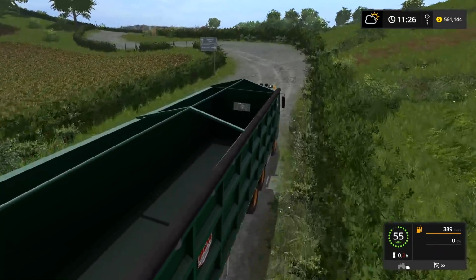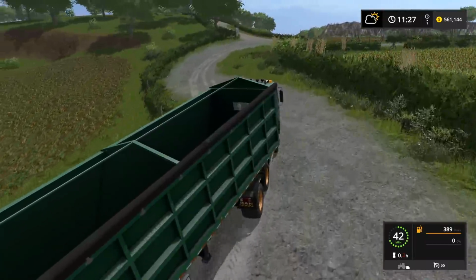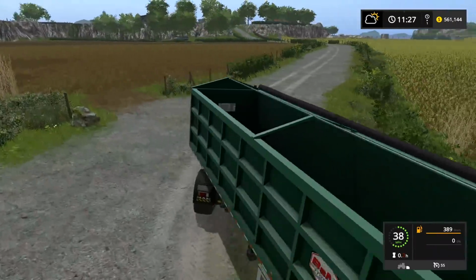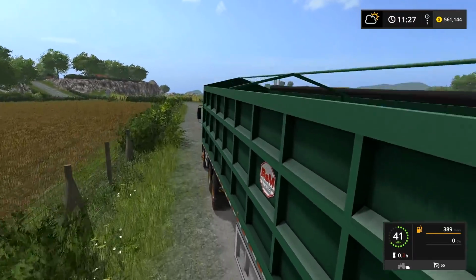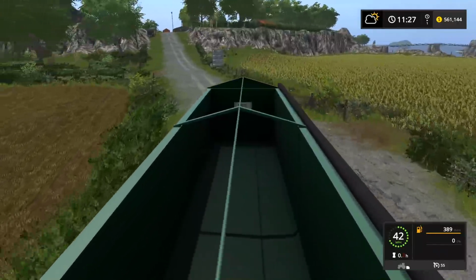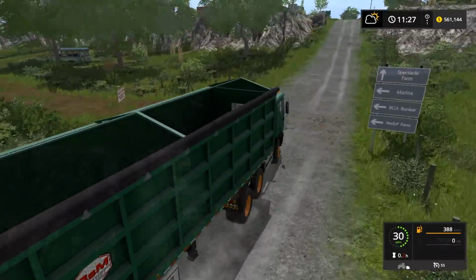I think we're gonna do it. Yep, we're gonna do it. We're gonna take the eight-wheeled truck and fill up with wheat. We're going to get us a nice quick sale, quick cash. A lot of money right over there at the cargo ship.